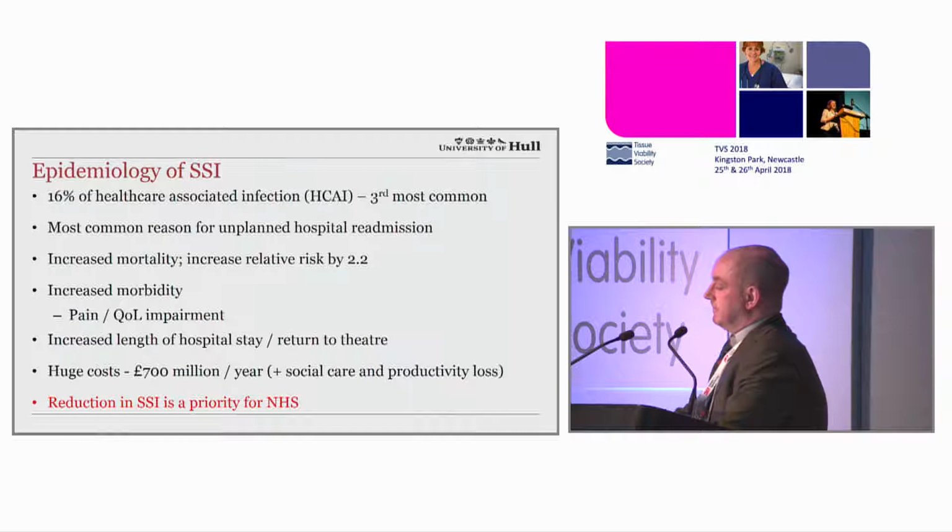A little bit about the epidemiology of surgical site infection. It's the third most common healthcare associated infection in the UK, only secondary to chest infections and UTIs. It's the most common reason for patients being readmitted to hospital. And if you get a surgical site infection, you're more likely to die. It's also associated with high levels of pain, more quality of life impairment, longer hospital stays, higher numbers of return to theatre, and as we've heard this morning, a huge, huge cost to the NHS. And as we've also heard this morning, reduction in surgical site infection is therefore a major priority, not only for the NHS, but for clinicians, practitioners, and probably most importantly for patients.